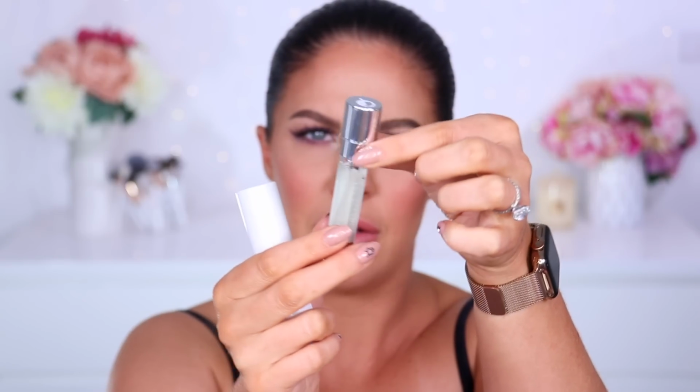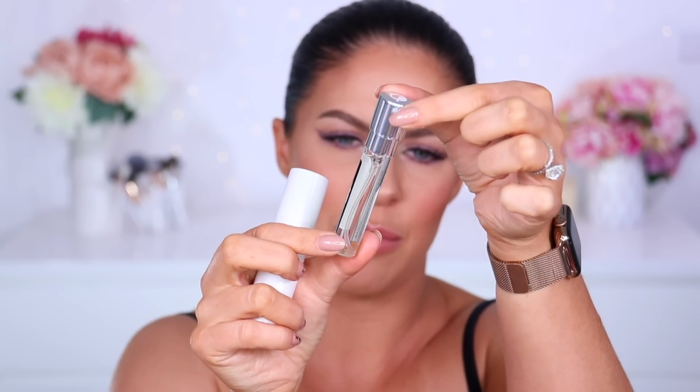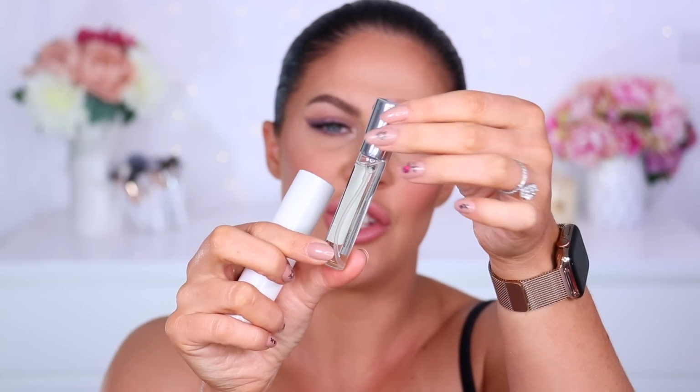But basically they come in these cute little vials that pop up, and then in there is the little fragrance spritzer. Now, it is 8 mils. It's not like an actual sample size or anything. It's a really generous amount of fragrance, and I get well and truly more than a month out of these, but I have just been loving testing new fragrances lately.